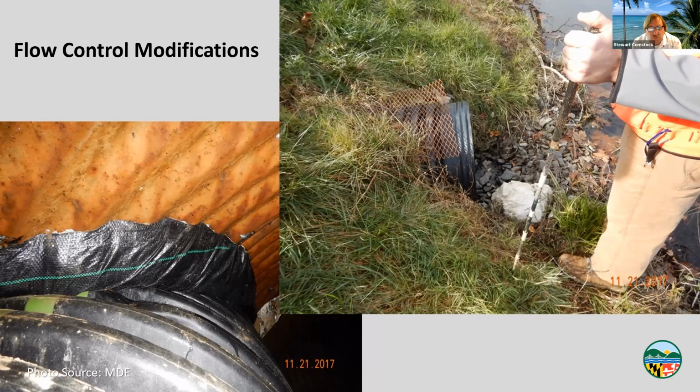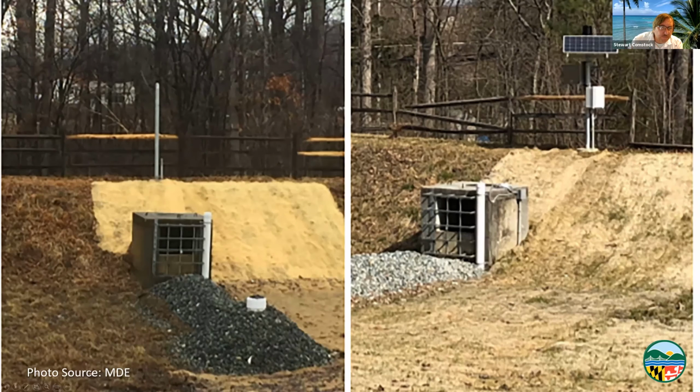More recently, we've seen many modifications to facilities for water quality purposes that include various innovative technologies. In these two images, we see a number of modifications that have been made to this facility. Most notably, we see that the embankment has been open cut to replace the original corrugated metal pipe spillway with a concrete spillway. Again, this is an improvement to the facility, but it is a modification.